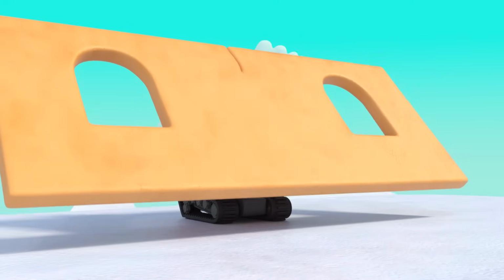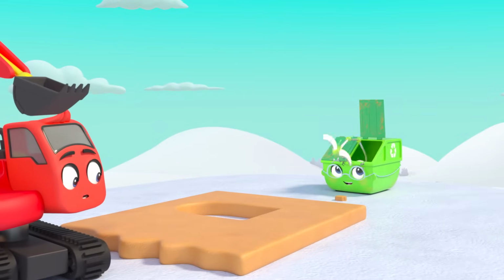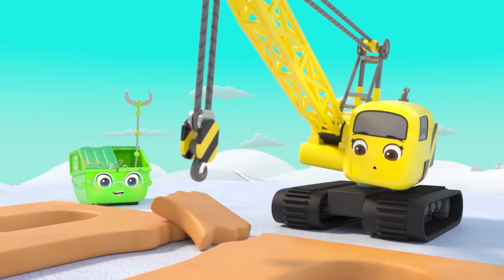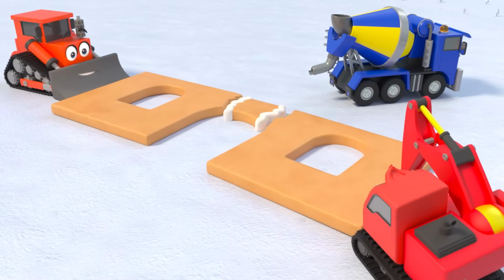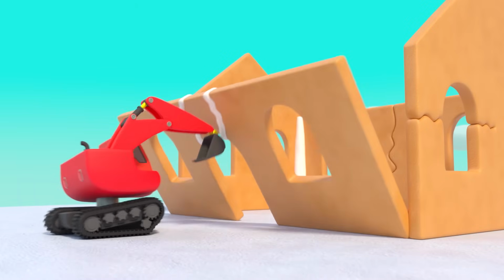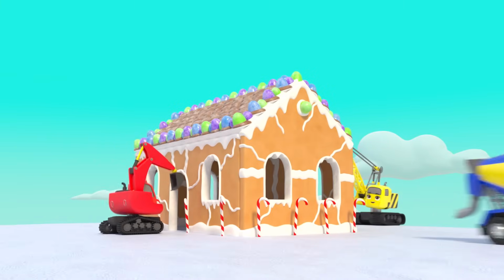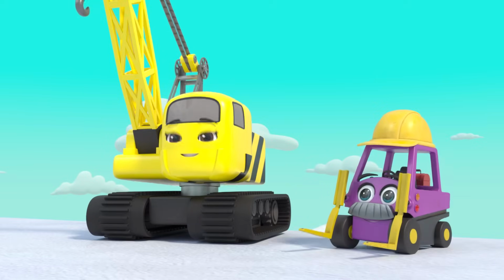Digley is lifting the next piece. Oh, no. Not again. Be careful, everyone. This is very tricky. The gingerbread keeps breaking. They're working as a team to glue the broken pieces back together. It worked. Wow. Look at that gingerbread house. That was great teamwork, everyone.